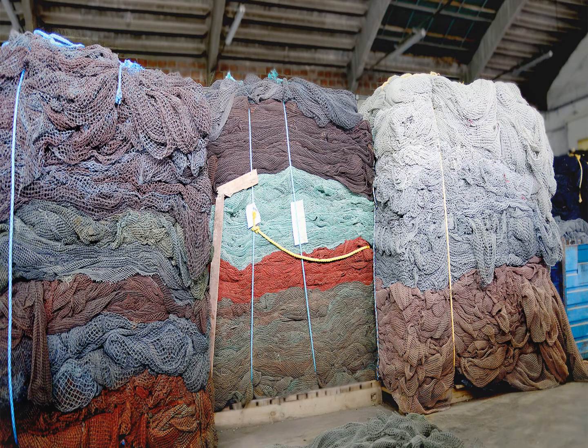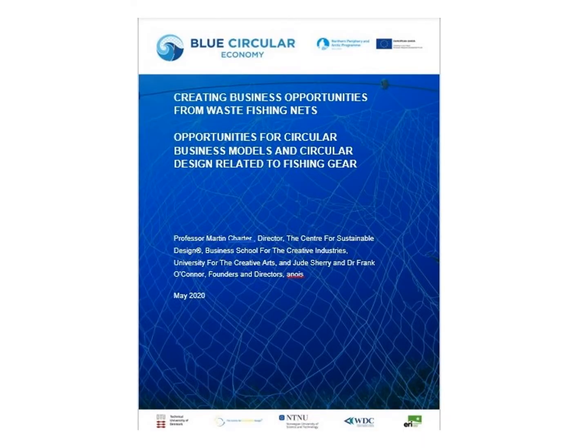So the idea is to move from that waste system to a much more value-based system, where we organise the materials in materials banks, and we extend the value in those materials. We looked at this in a report, looking at the whole idea of circular business models and circular design, and this was published in May and then revised in July, and this is available from our website.